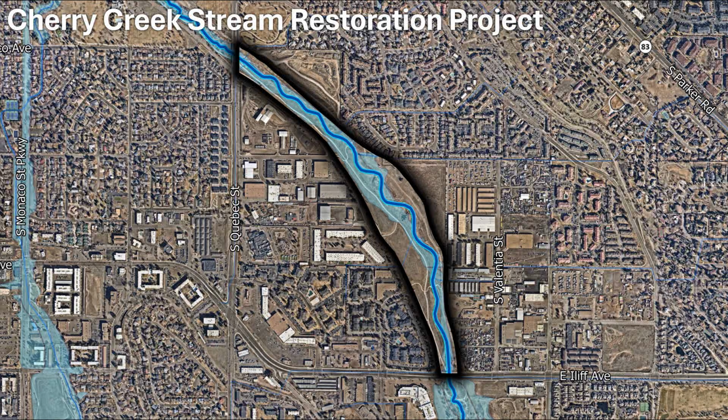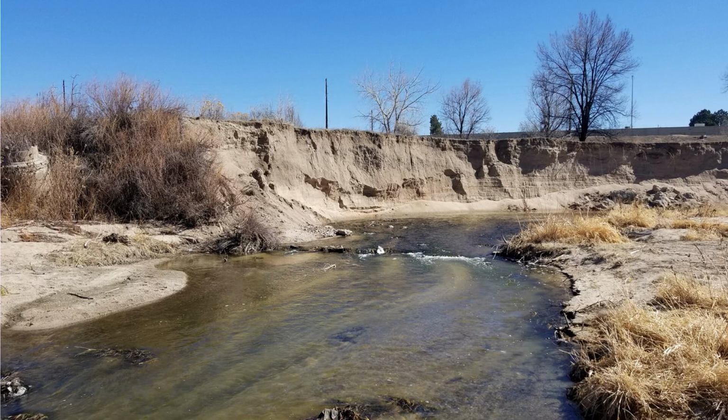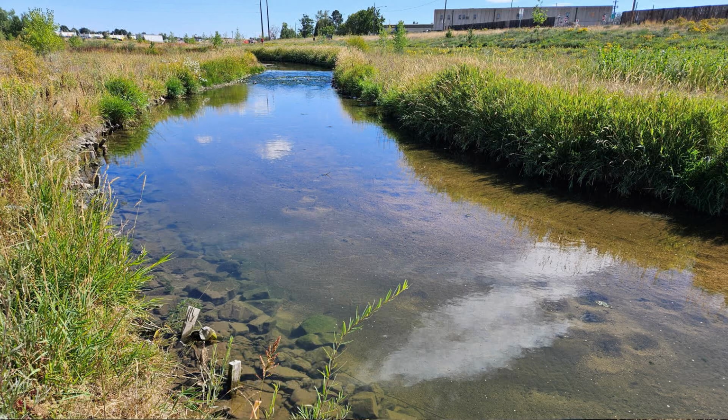Here's a side-by-side comparison pre and post project. As you can see, prior to the improvements, there was a heavily incised and degraded channel that was disconnected from the floodplain. Project goals focused on creating a stable channel and reconnecting the floodplain through a series of small grade control structures that would resist future channel incision. Channel banks and overbanks were graded to minimize erosion once vegetated.